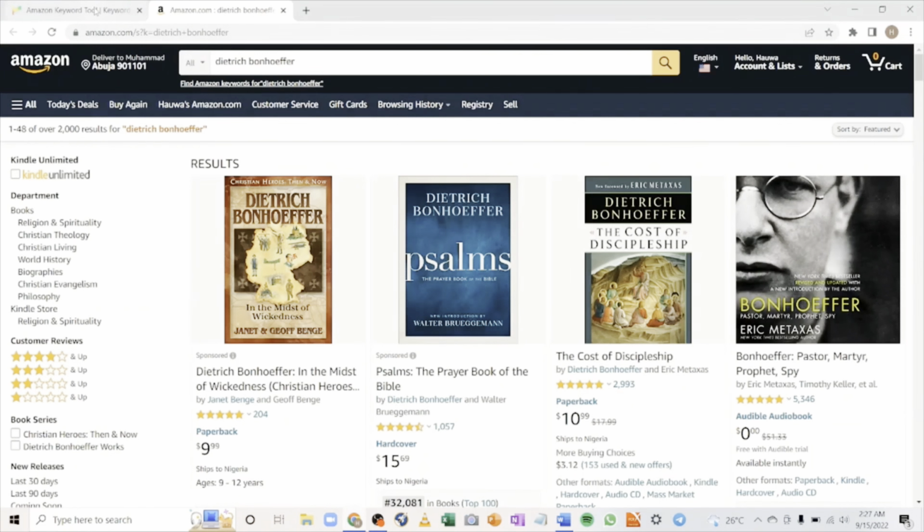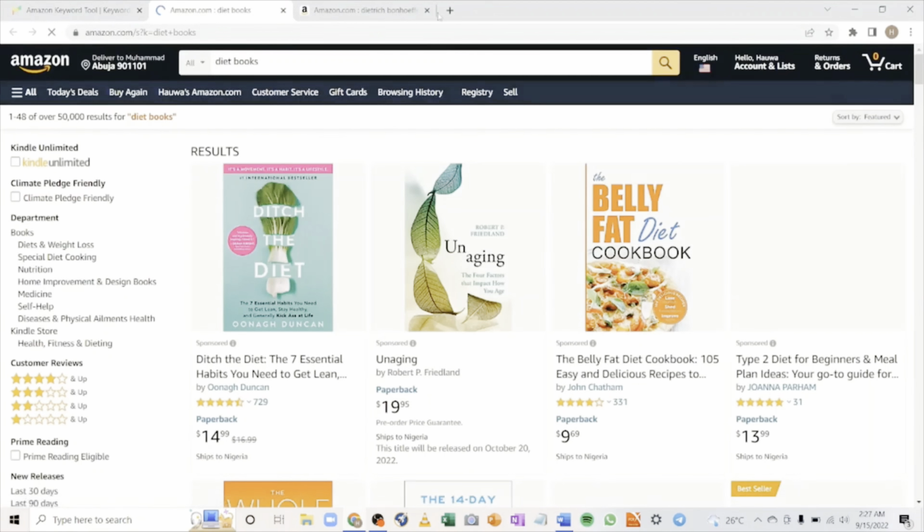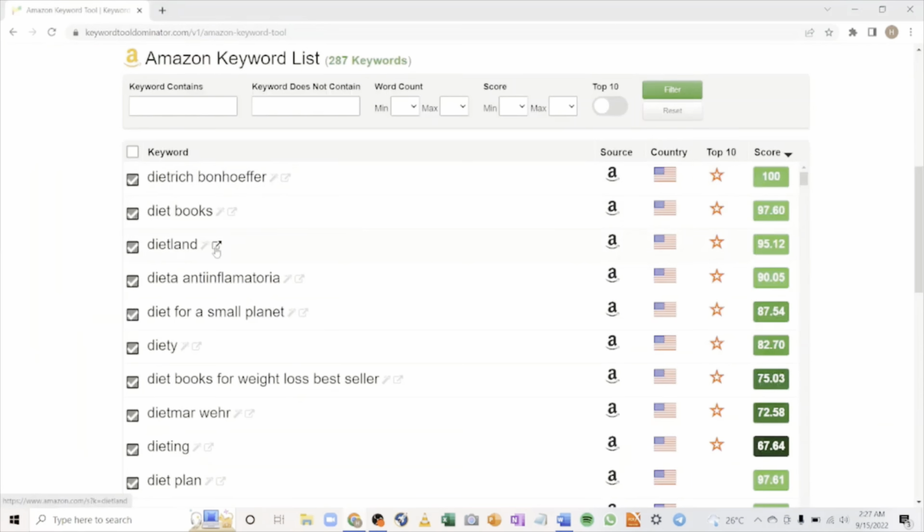So I won't advise you to go for this keyword, even though it's a keyword that has a very, very high popularity score. But if you feel like you want to add it to yours, you can go ahead. Okay, let's go back and check diet books. Let me close this tab. I see over 50,000 results. Oh, wow, don't even go there.